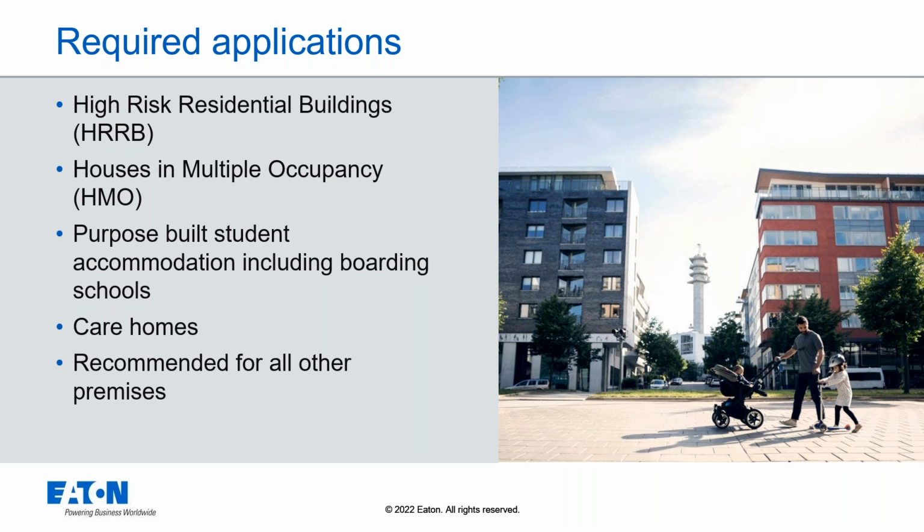These applications include things like high-risk residential buildings. These are generally categorized by buildings over 18 meters. Also houses with multiple occupancy, student accommodation, and this also can include things like boarding schools as well, and care homes. But it's still recommended for all other premises.